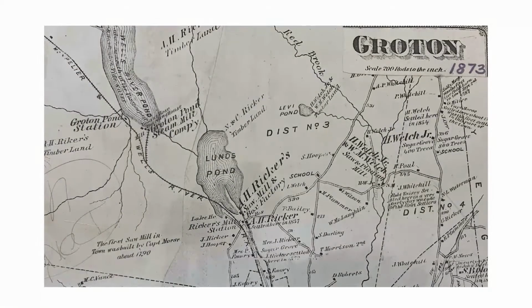In looking at this map, and it's hard to see, but this is a map in 1873, and you can see the railroad coming from the left down through the state forest. There are no other roads, and you can see a spur going up to Lakeside at the bottom of the pond. And again, this was to access lumber mills at that site. That was a critical site for lumber mills throughout the history.